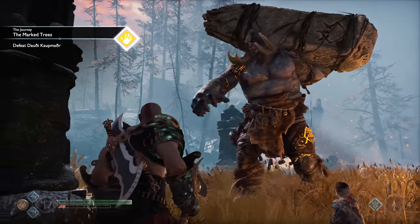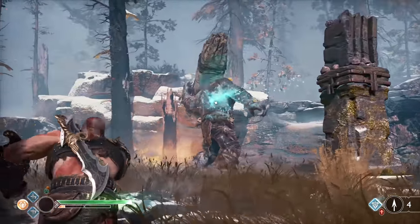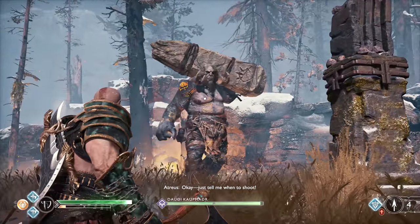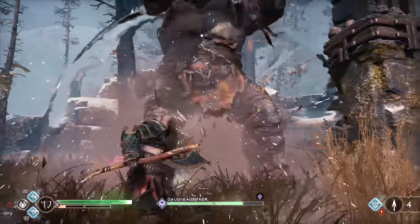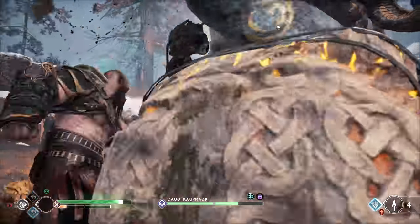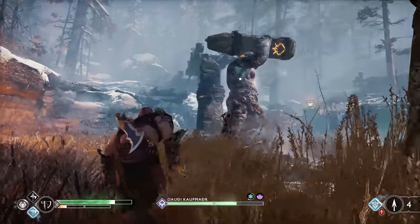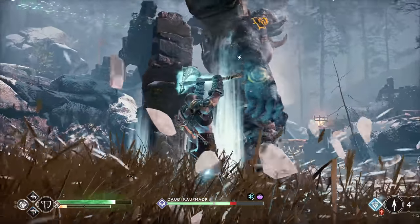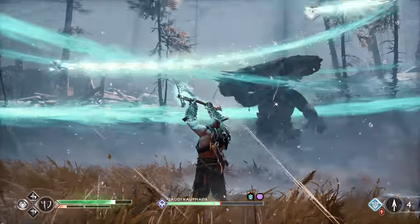Forgot all about these types of fights. You don't get to every beat the game. You don't ever fight anything huge except the Valkyrie. Yeah, I don't remember what I need to really focus on here. Oh god, hold on. How much damage does this do? Everything's higher level too. I love it.